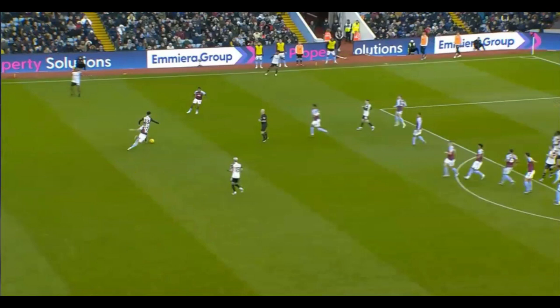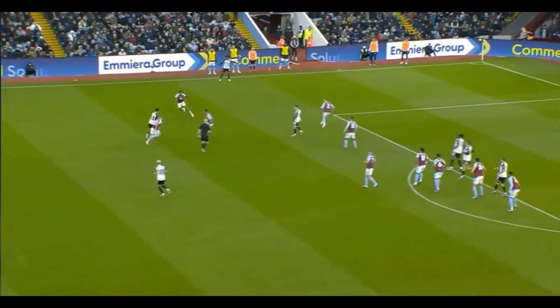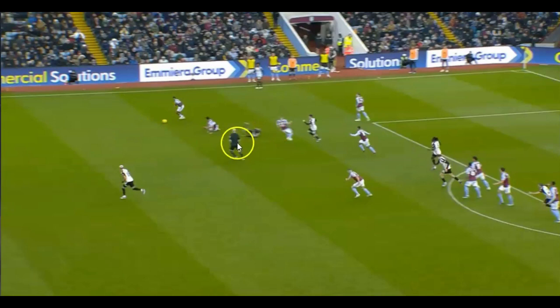Okay, so Fulham are on the attack. They've got the ball. Easy, right? You can see you're getting put under pressure here. You've got a couple of outlets to play the pass. You've got one over here, and that's probably about it right now. What does he do? He completely mishits it, loses the ball, gets tackled, and now we're on a counter-attack.